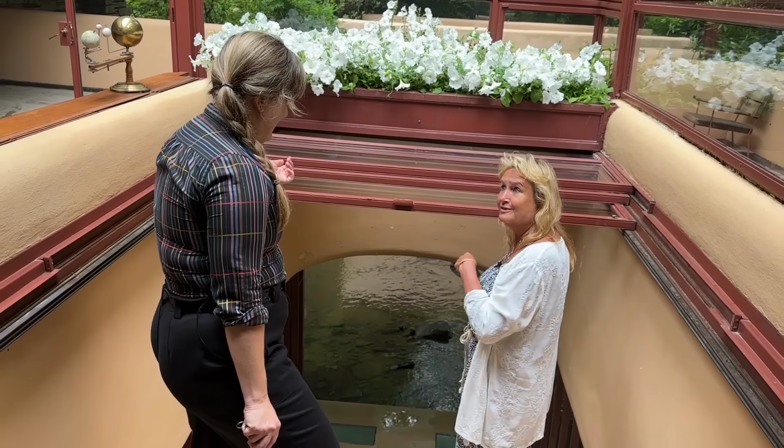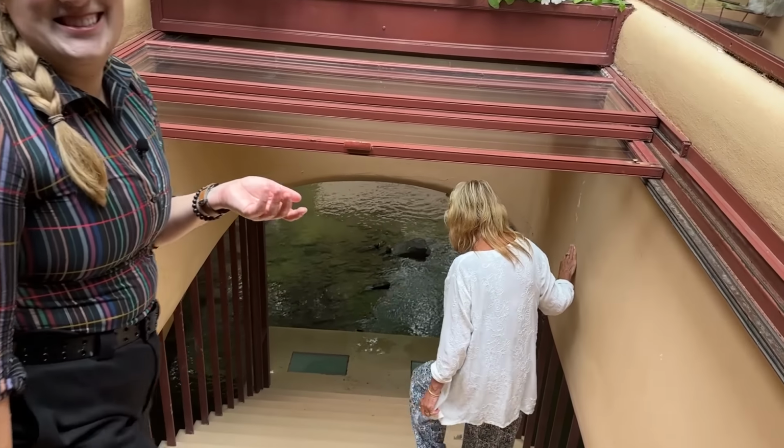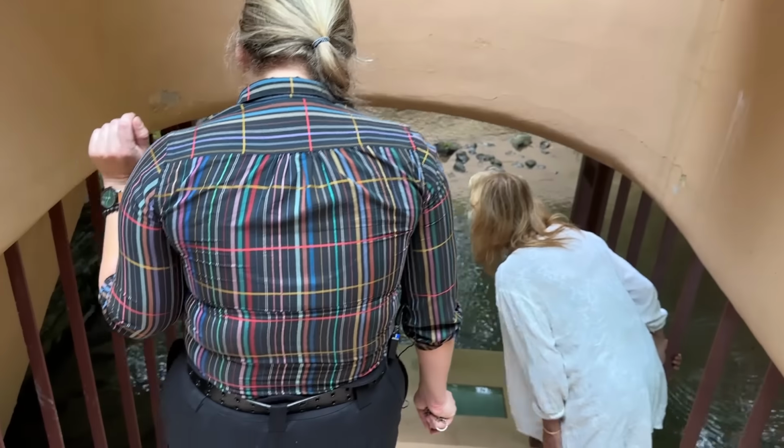I don't remember this. Yes. So there you go. Be really careful. I will be. Going down the steps. I'm not going to go the whole way down. Oh, yes I am. I can hold on. Oh, this is so neat.